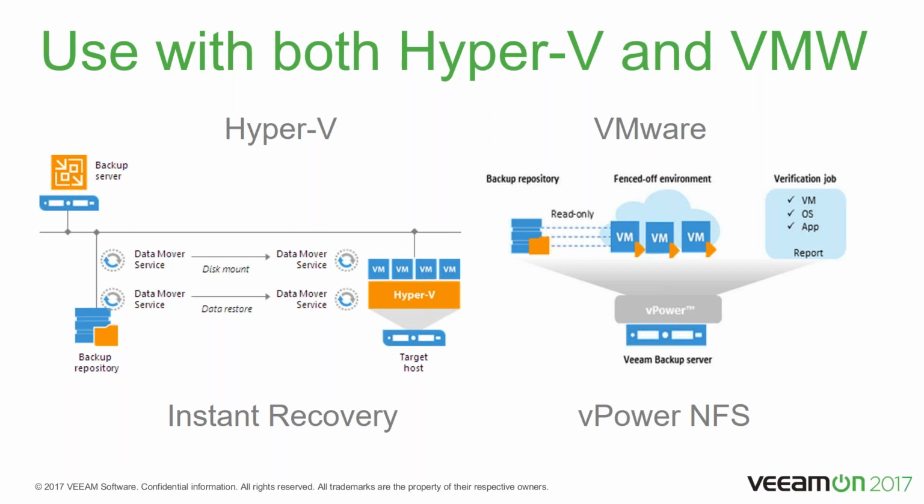On the VMware side, we do have to have the addition of a vPower NFS data store. So there does have to be a network storage for those VMs to be mounted on, and they're mounted read-only, so then they're presented back to your hypervisor. So fantastic.